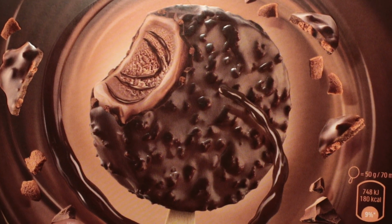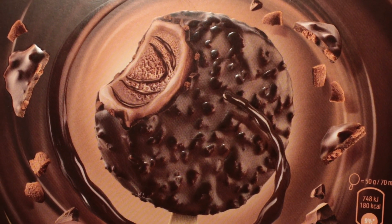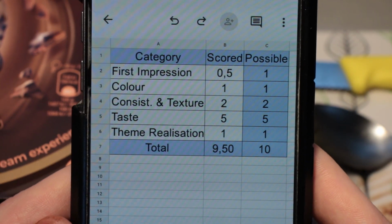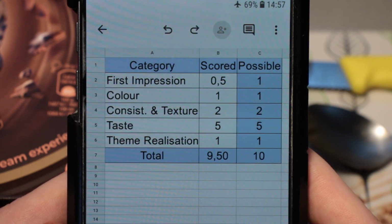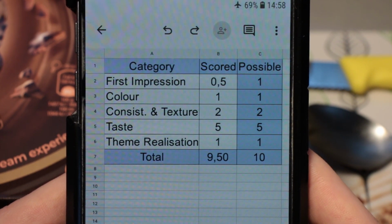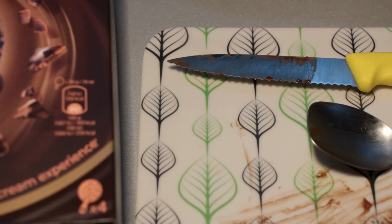Theme realization wise, when you look at the outside of this thing, should I give 1 out of 1 available points? Maybe not because of the looks of it, but I think we deducted points for that appropriately in the first category. So when it comes to the flavor, the smooth, dark ice cream experience, I have to say that this has surpassed my expectations. And therefore, I don't feel comfortable giving anything less than 1 out of 1 available point in that regard, because it's actually better than the original sweets thingy itself, and that's something that you don't get too often. In total, therefore, we have 9.5 out of 10 available points that have been reached by the Ferrero Rondnoir ice cream. Something that I certainly did not expect.